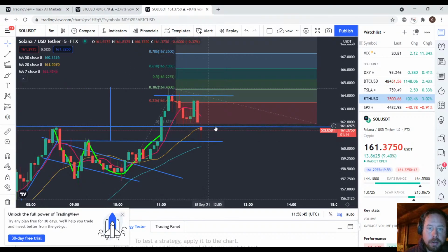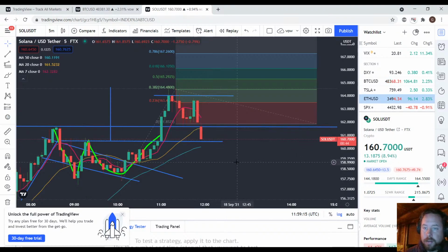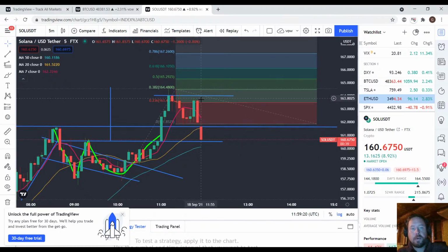Because, yeah, we had double support there. So you see, sometimes things don't play out perfectly after the book, because we had double support there. We had this line from this swing high, and we had the 20 moving average. But still, we broke through it with a gap. So this might be someone trying to liquidate traders. But we had a warning with this huge red candle here.